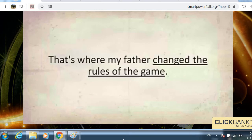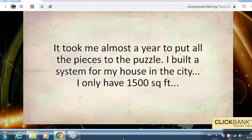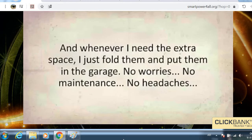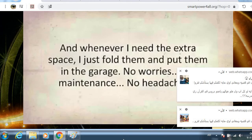That's where my father changed the rules of the game. It took me almost a year to put all the pieces of the puzzle together. I built a system for my house in the city. I only have 1,500 square feet, and never would have dreamed of going solar. But with my father's help, I got it going on just 20 square feet. And whenever I need the extra space, I just fold them and put them in the garage. No worries, no maintenance, no headaches.